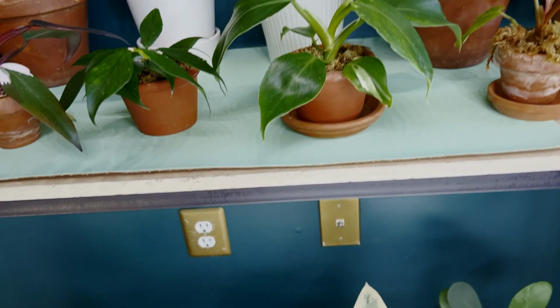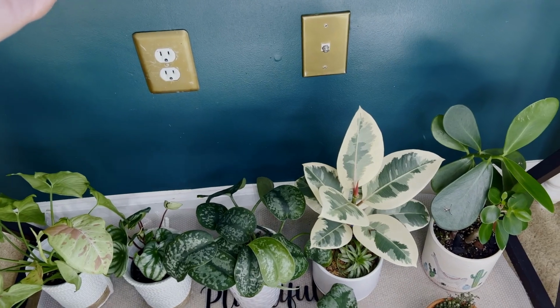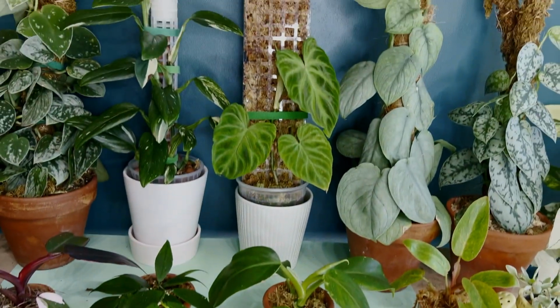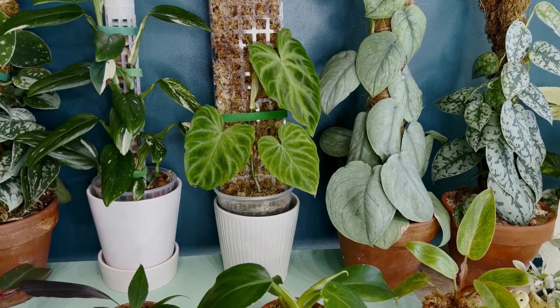Previously, they were underneath this table. We're going to talk about this setup, but I'm waiting for the grow lights to come in so that I could put it underneath here. So I might switch up the setup from here to up here. We will see. But for now, they are getting the most light being on top of the table.